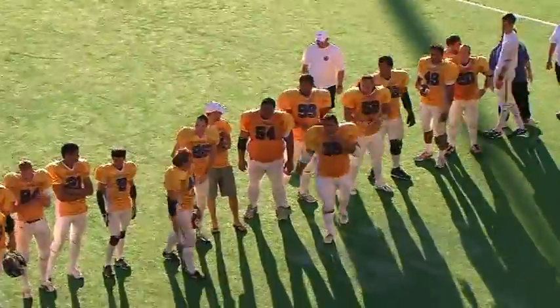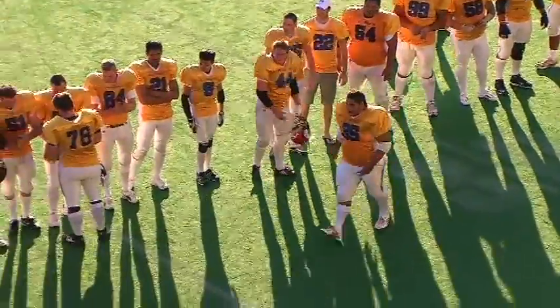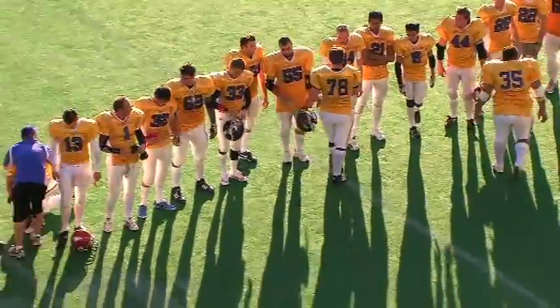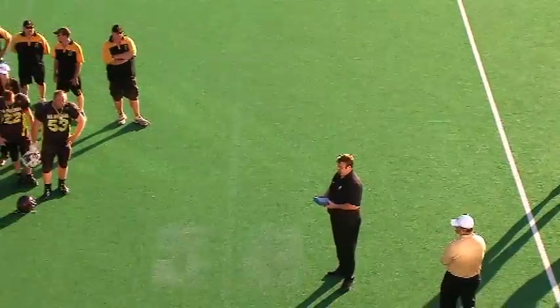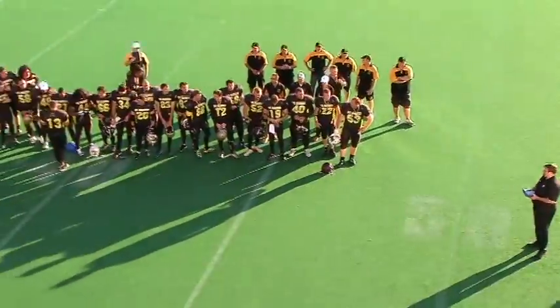And for the Raiders, today's player of the game MVP. Number 19, receiver.